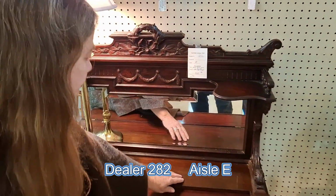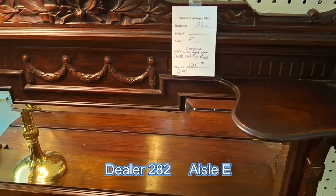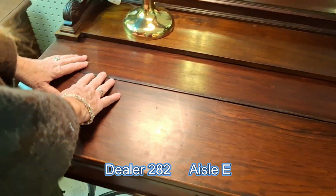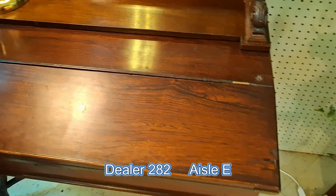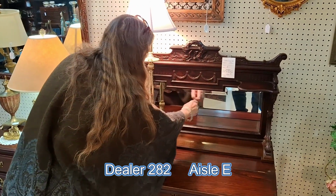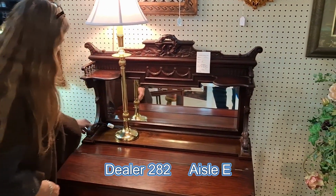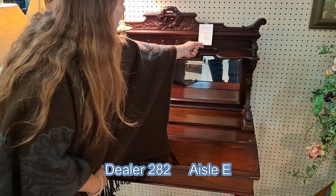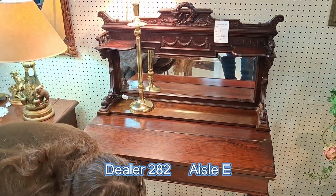It's 2 pieces. Oh, so this comes off. So if you're concerned about maybe how to get that in your car, you lay a seat down, that kind of thing, and we'll help you load it. That's what we do here. Oh, and it's got a little beveled mirror that matches that whole insert. What a pretty little piece that is. And that is on sale as well. That'll also be 10% off.